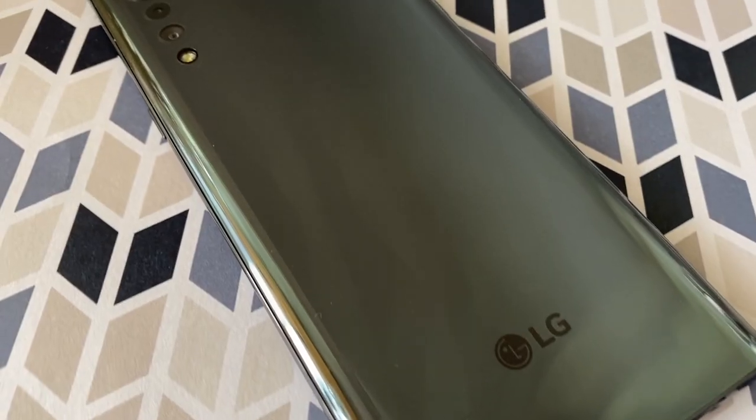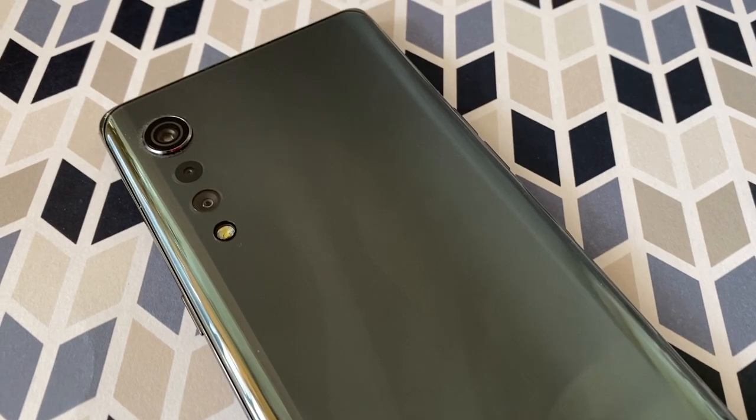Overall, the LG Velvet has a lot of features. The camera is good and it has a lot of extra photo features. The screen is gorgeous and the phone is light and slim and sleek and fast. It's also future-proof for when 5G comes to a wider Canadian audience. The LG Velvet here sells for about $600 Canadian, and as you know, you can get it for a lot less as part of a contract.